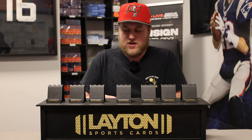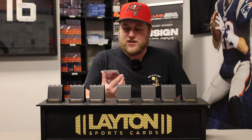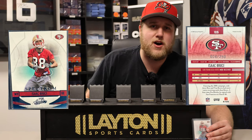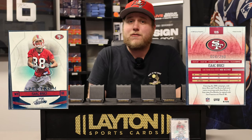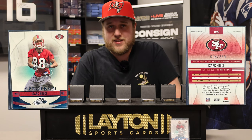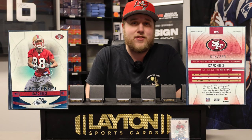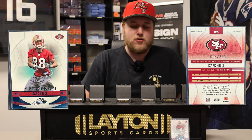Going to start off, first one is from 2008 Donruss Playoff. It's going to be a blue spectrum, number 250 of Isaac Bruce. Reason why I picked this one up, it kind of threw me off. He's a San Francisco 49er in that one. I did not know that he played for the 49ers until I saw that card, to be honest. I feel like that's something I should have known as a football nerd, but did not realize that until I picked that card up. So just thought that was interesting, something cool to have in the collection, a little obscure. I like the guys in obscure jerseys sometimes, so very cool on that one.